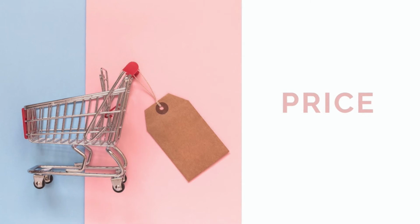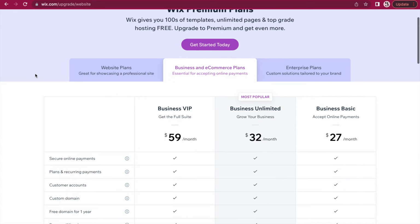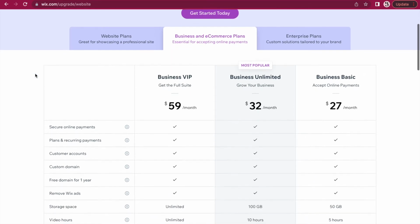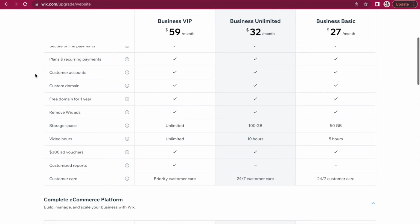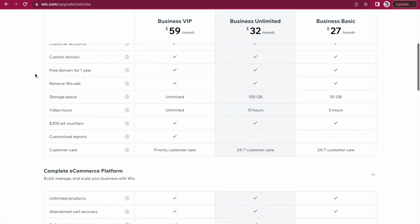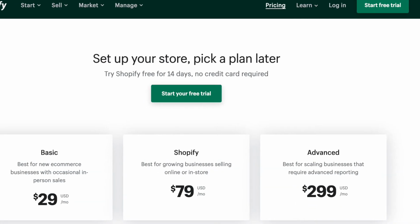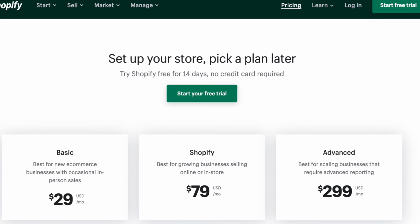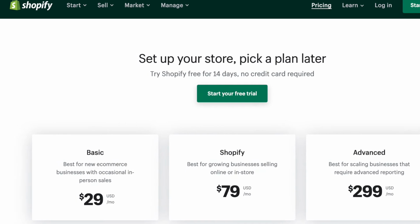The basic plans of both Wix and Shopify are comparable in terms of price. Wix basic plan starts at $27 per month, while Shopify's plan starts at $29 per month. While Wix plans are cheaper overall, Shopify's features are well worth the investment. However, if you have an interest in creating a website with the least amount of money possible, Wix may be the way to go. My top picks for web platforms for e-commerce, number one is Shopify, hands down.